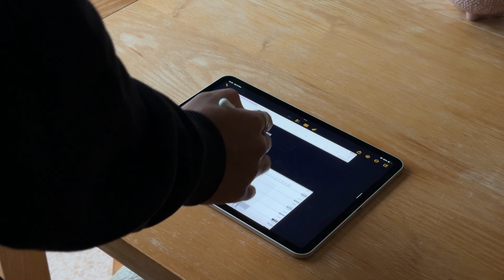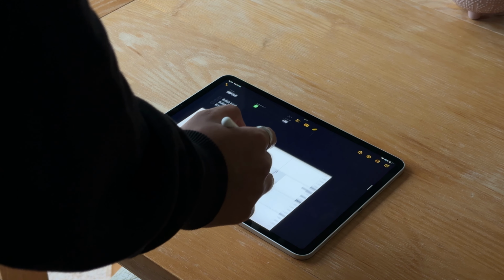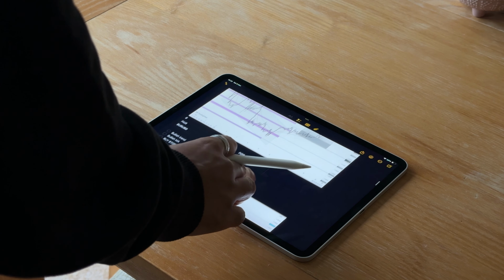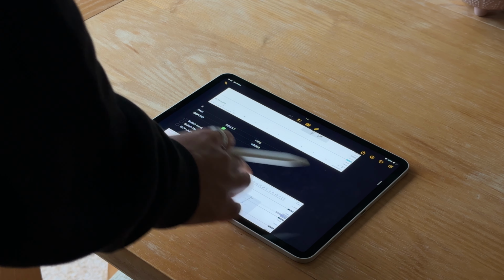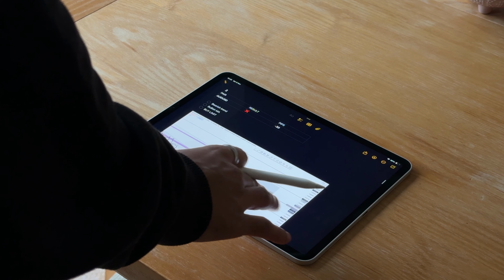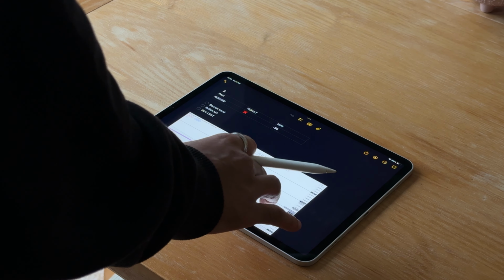So yeah, I've been using the Apple Notes app, and the best thing about it is that it just syncs up to all my Apple devices. So whether I'm sitting in front of my Mac, my iPad, or my iPhone, I can just open the Notes app and quickly add a trading note if I need to.